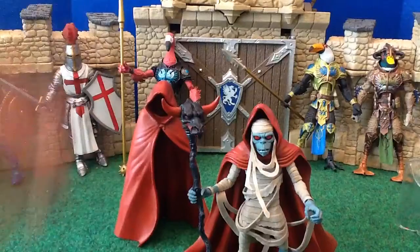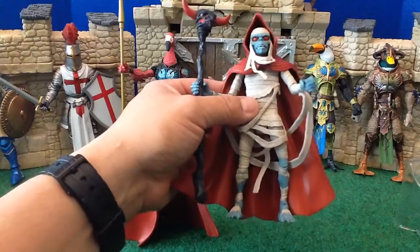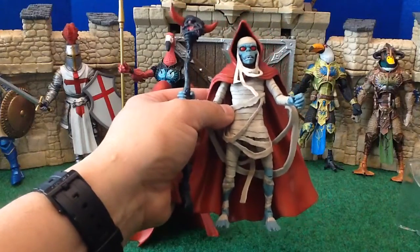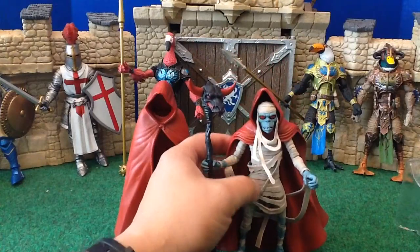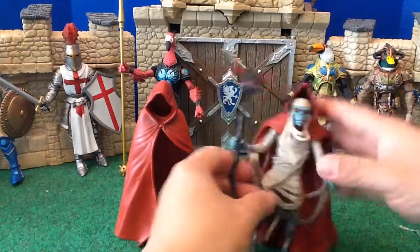I hope you enjoyed the review. I hope Super 7 takes this line under its wing and gives us more, especially Slythe, which is another character that looks very cool and fans would like to have. I like Mumm-Ra because he's different. He's not the muscle-bound, evil guy. He's skinnier. I forgot to test one thing.